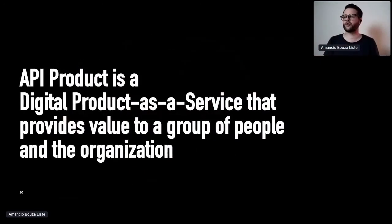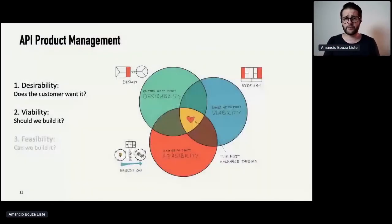An API product is a digital product offered as a service, because you can't just package an API and install it somewhere at the customer. You have to provide it as a service with SLAs, availability, and all these kinds of things. It also needs to provide value to a certain group of people, your customers. But don't forget, it also needs to provide value to the organization, because if it doesn't provide value, it's just a waste of money, and the organization should invest its resources somewhere else. That's the basic principle of API product management.